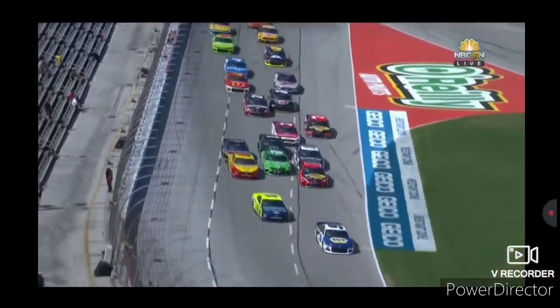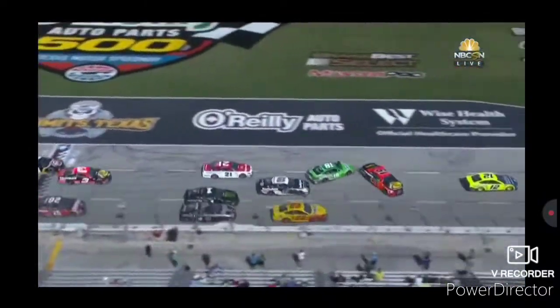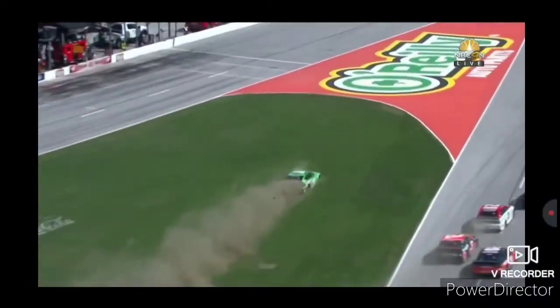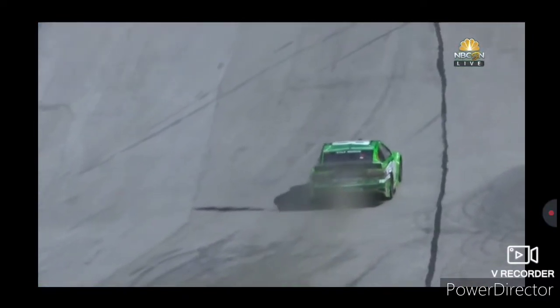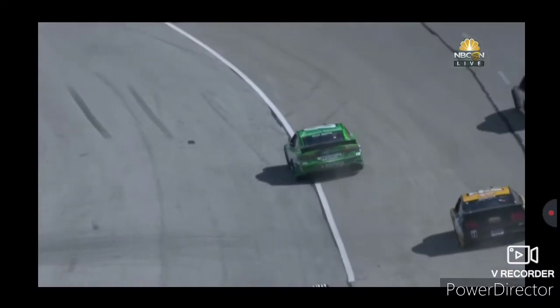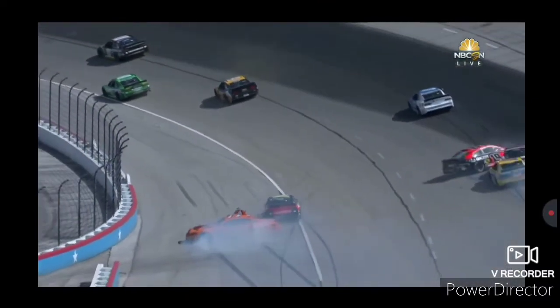They're on the bottom, the one and the 10. Nothing intentional. It's just they're all three wide, and when your cars are that close to each other, the air moves your car around a little bit. You're not in complete control. Yeah, we haven't got a good look at that 18 car, but I'm surprised that the front splitter's still on that thing after that trip through the grass.